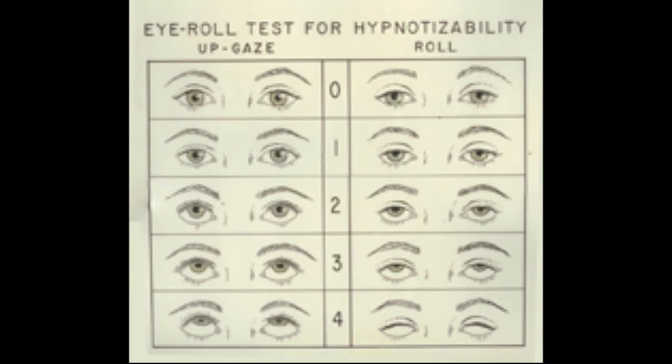Quick voiceover here to explain the first test. It's the eye roll sign test, developed by Dr. Spiegel in the 70s, and is said to be able to predict hypnotic capacity in 3 out of 4 people. The higher your score, the higher your capacity for hypnosis is. Here's the test in action, and you can follow along with these tests to see your own possible hypnotizability as well.